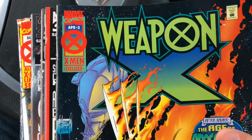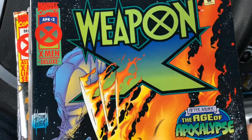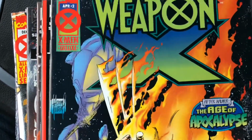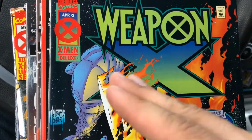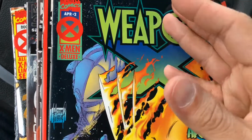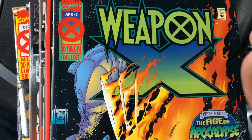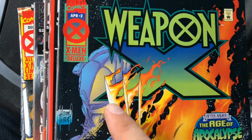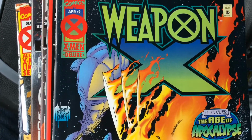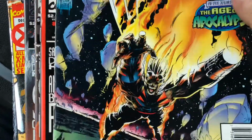Weapon X, number 2. I got Keaton number 1 last week. He is way into Age of Apocalypse right now, so I'm going to try and just knock out a bunch of the Age of Apocalypse series for him. I'm going to do all Weapon X for him. I'm going to try and do the Gambit and the Externals, Astonishing X-Men, Amazing X-Men. I need to go through my back issue boxes and see if I have an extra X-Men Alpha to get him started on stuff too.